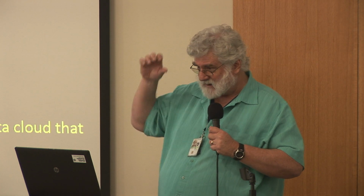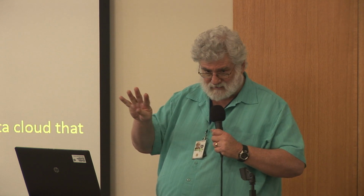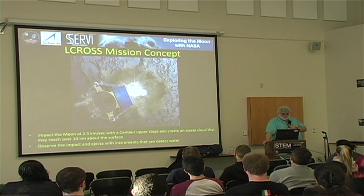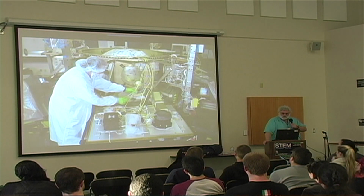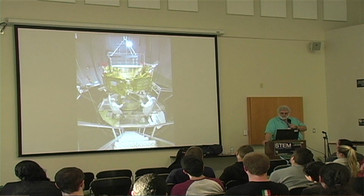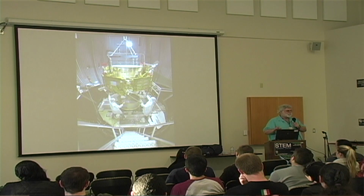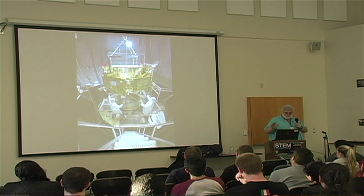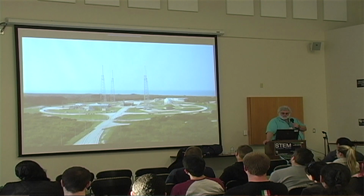And then 4 minutes after that rocket upper stage hit, we hit. 4 really busy minutes, mission over. Did I mention this was a fun job? So here's a picture of LCROSS actually being built. And here it is, being lowered into the thermal vacuum test chamber, making sure it's going to be fine in the vacuum of space and in the temperature extremes.